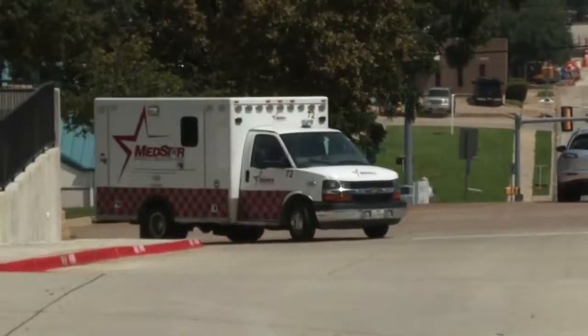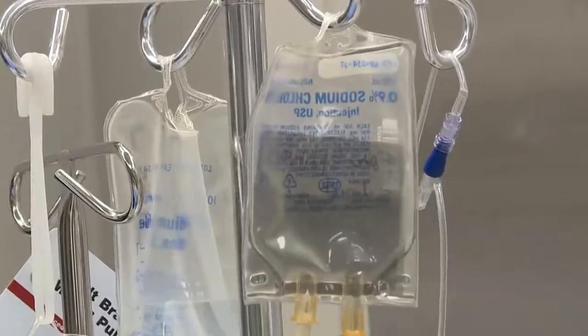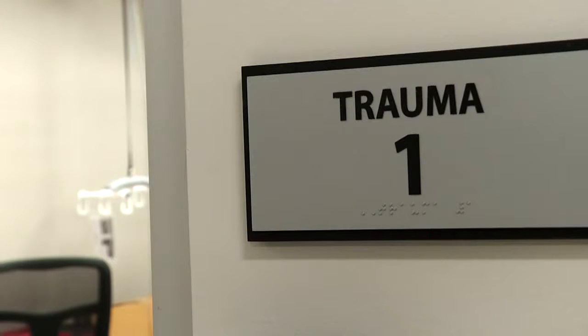MedStar brings 600 patients to the hospital every month, so Baylor brought them in to design the new ER. Literally, they came to us from the very beginning when everything was just a blank white piece of paper and talked to our crews and talked to our field staff. Us as an emergency department could not function without partnership from MedStar.